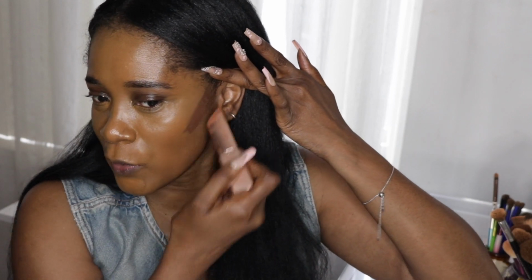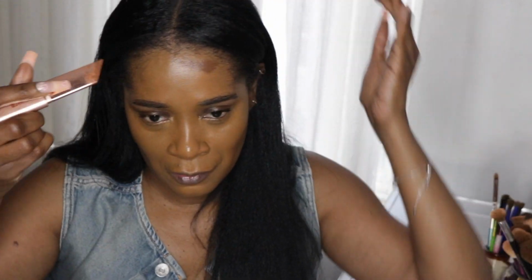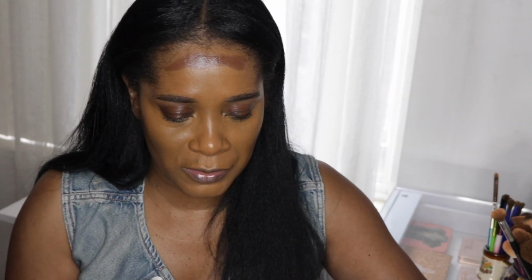This is so good, so creamy, and so easy to blend out. Like, oh, she did her thing with this stick. And when I first saw it, I was like, eh. And then everybody started talking about it, and I was like, I have to try it. I tried it, and I was like, oh my God. I was so hooked on the stick. This is all I've been using.